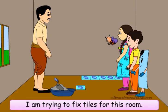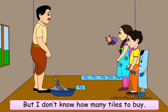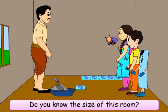I am trying to fix tiles for this room. I want to fix tiles of 1 square meter each. But I don't know how many tiles to buy. That's why I am sad. Oh, Ramu uncle, that's no problem. We will help you to calculate. Do you know the size of this room?